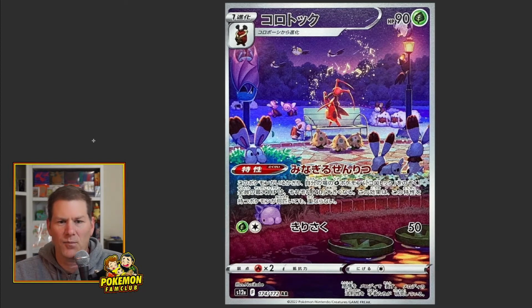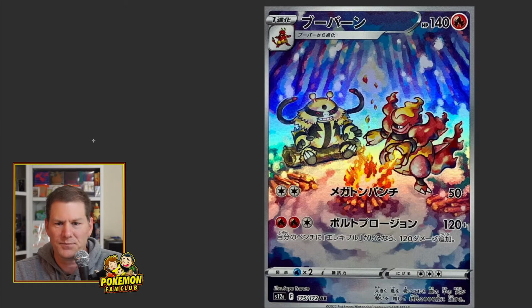I'm sure we'll get a lot more. People are rushing to get them on the market. Prices are astronomical. I would hold off for the most part. If you can get some of these art rares for under $5 shipped, go for it because that's not a bad price. This is a super cool card. It looks great. It looks way better than I originally thought it might.